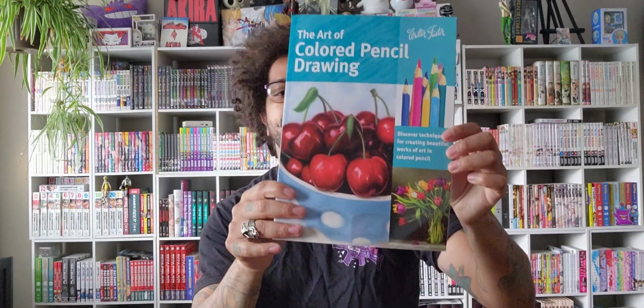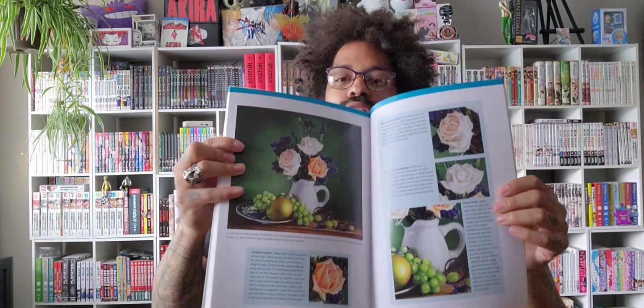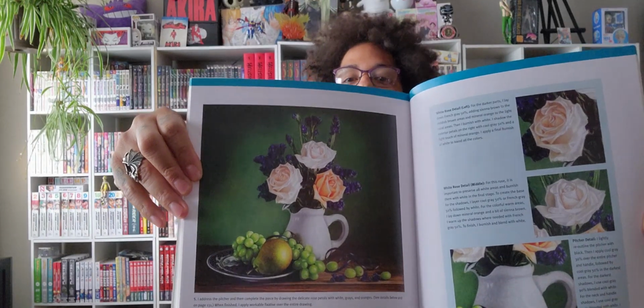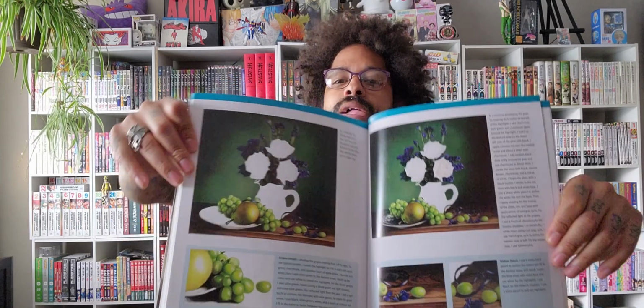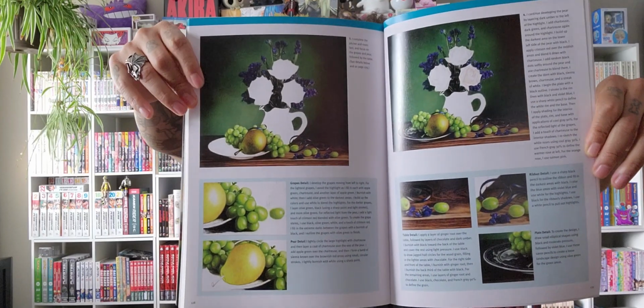But wait, there's more. More colored pencils. I really like this book. It's very clean. I fell in love with colored pencils when I saw this book because I really thought that that was an oil painting. It's incredible. And the process is so similar. You sketch it out first, and then the color is so overwhelmingly rich.